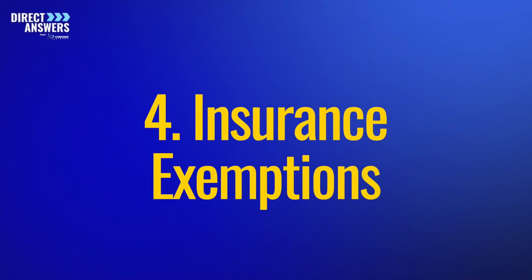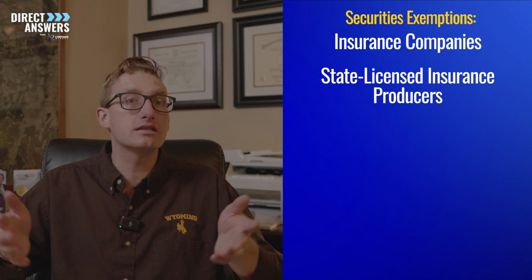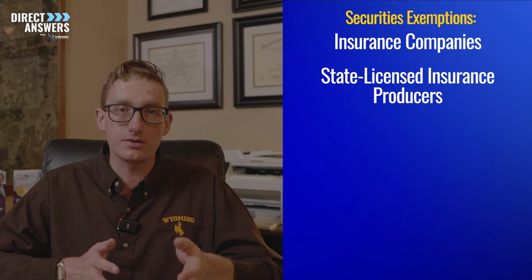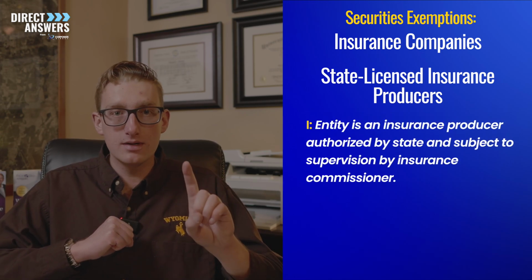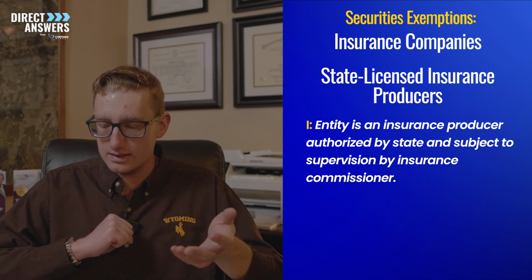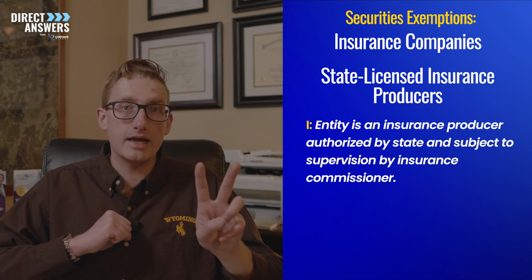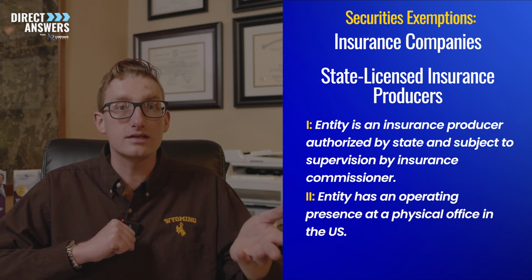And the fourth grouping of exemptions relates to insurance. The first exemption here is an insurance company. And the second is any state-licensed insurance producers. And in order to be a state-licensed insurance producer, there are 2 requirements that you must meet. Number 1, the entity is an insurance producer that's authorized by the state and subject to supervision by the insurance commissioner. And second, the entity has an operating presence at a physical office in the U.S.